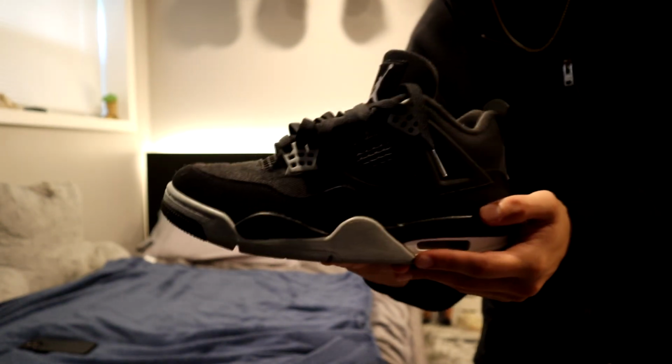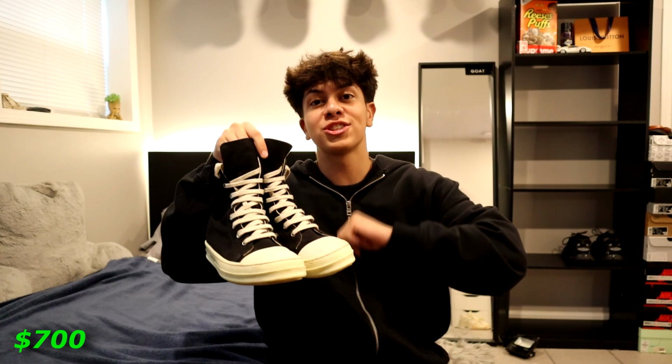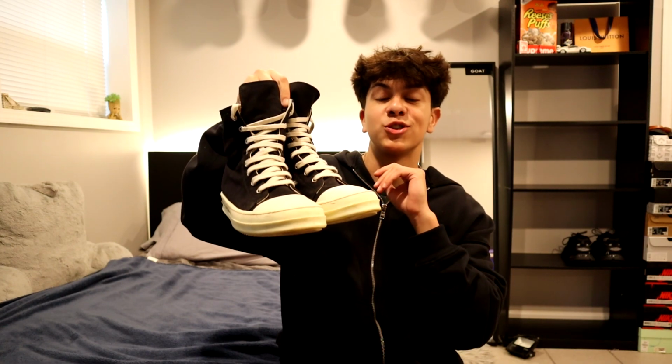Overall, really beautiful shoe. For my next pair of shoes, I have Rick Owens in front of me. I have the Rick Owens Dark Shadows. These are pretty cool shoes that if you're into opium type of music, you should definitely get. I actually wore this pair of shoes to the Destroy Lonely concert.